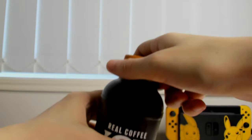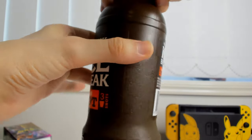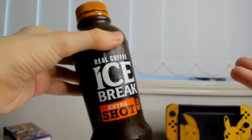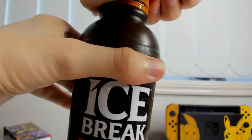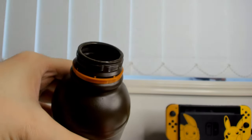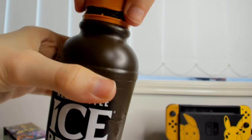Now, let's get into the pack opening. Alright, so first of all, we have this bad boy. Now I'm really excited for this one. They go for around $3, but I got it for this much. Pretty good. Is it already pre-opened? This is open. What the? Why was this open?